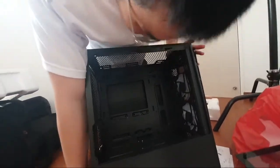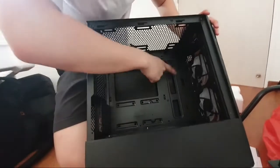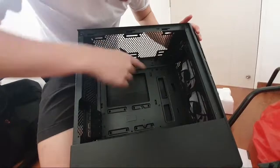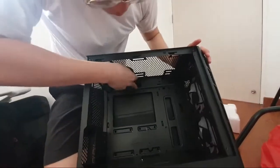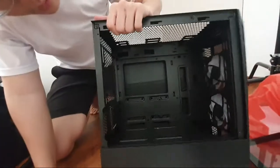Case layout's pretty standard. We got pre-installed standoffs, very nice. Plenty of cable management, no rubber grommets though. And yeah, there's definitely space for a radiator. You know, it's a much bigger case I think than the Nexus M. It's about the size of a Forge M.